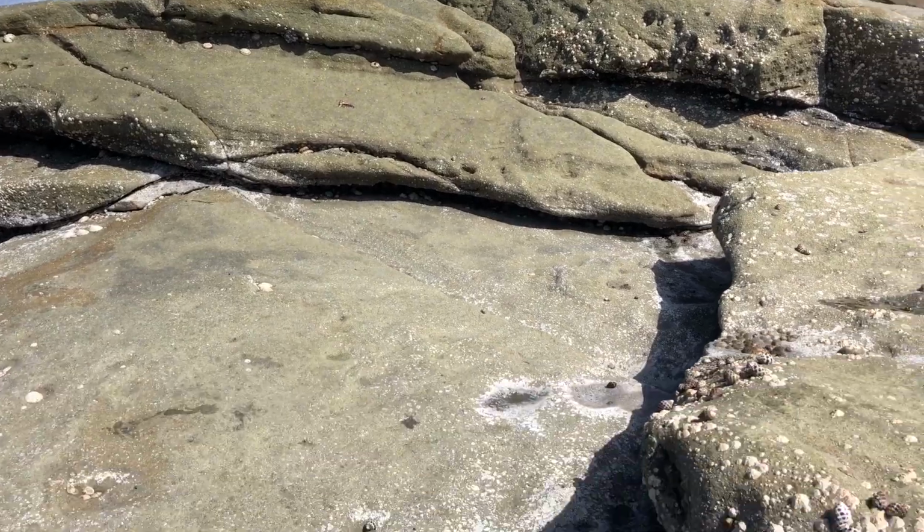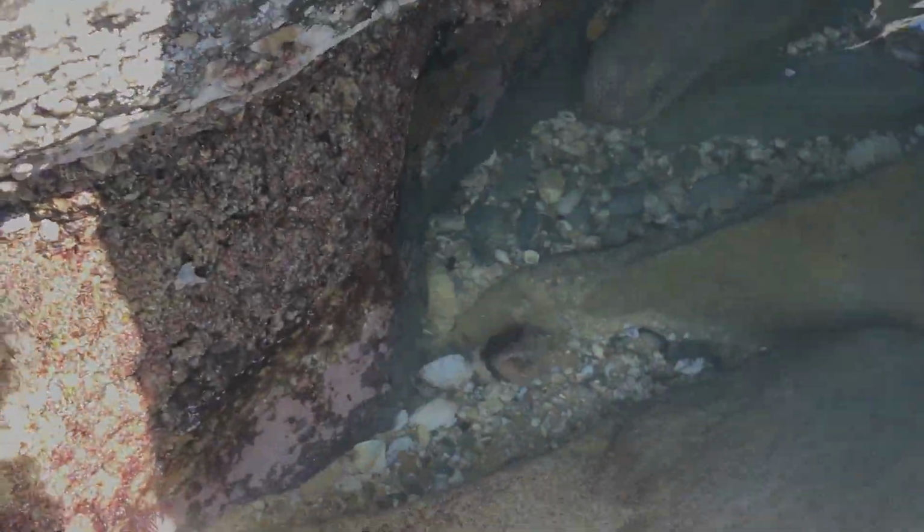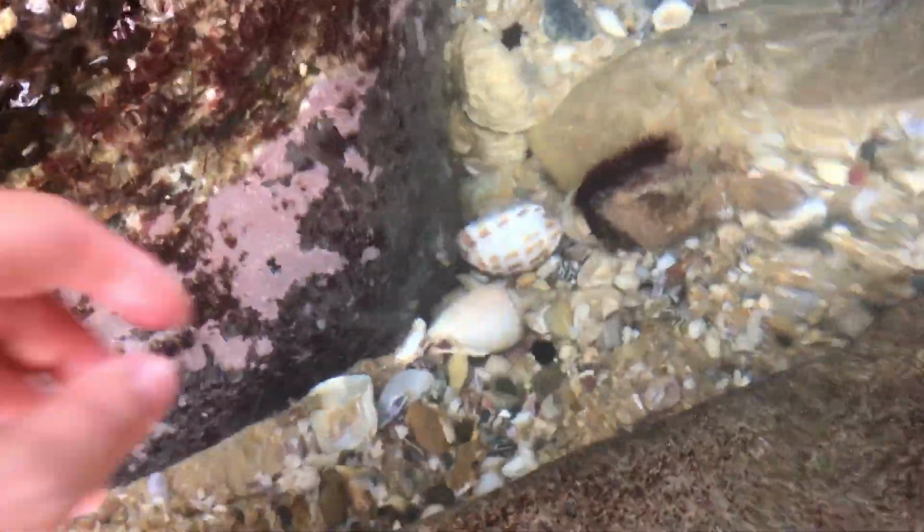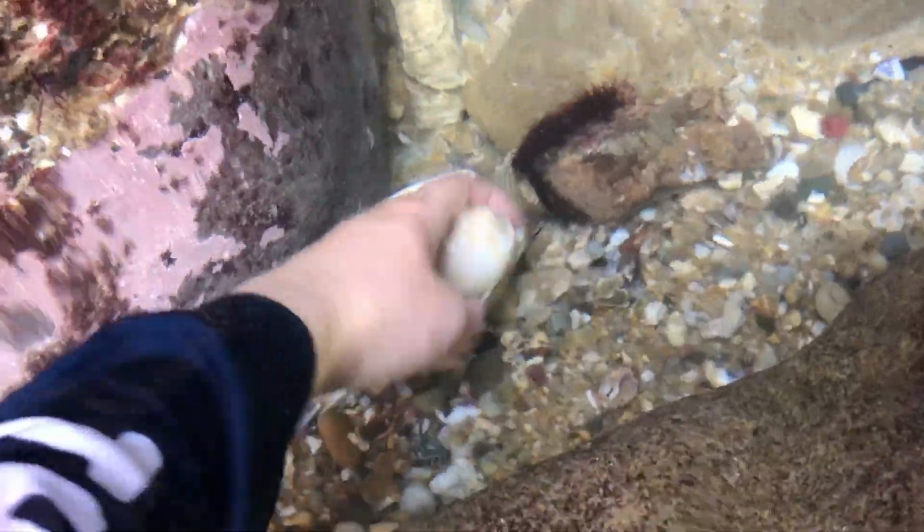Well, after much chatting, I am finally on the side of the lighthouse with a few less people, although there are people over here. The tide's getting very low. I usually cannot get into the spot. Oh, that one's got air in it. That's got a lot of air in it. I don't know why that one had so much air in it.